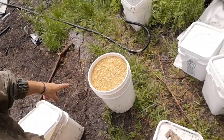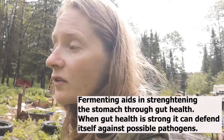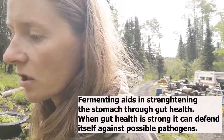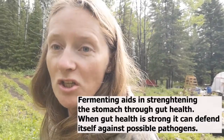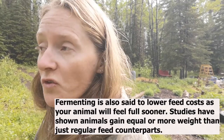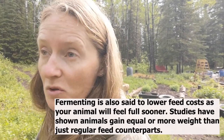So that's what it looks like. And I've got 4 pails going. Fermenting, if you've ever fermented anything for yourself, you know that it's good for gut health. And so much of what we are, so much of our disease, our discomfort, or our joy comes from our gut. If we are eating good, healthy food, it shows on the outside, it shows mentally, physically, and emotionally.